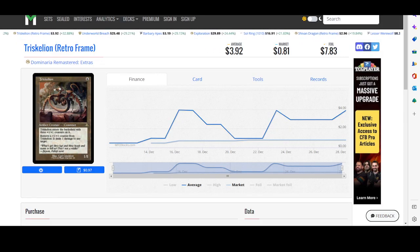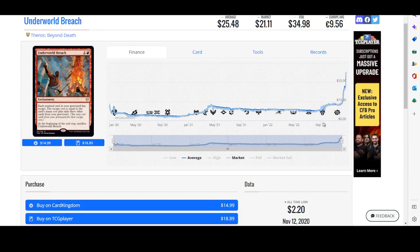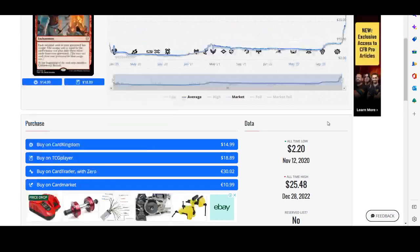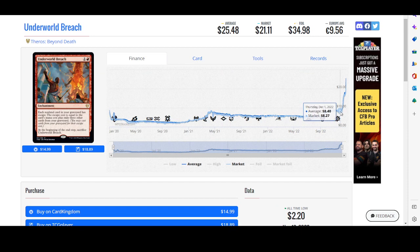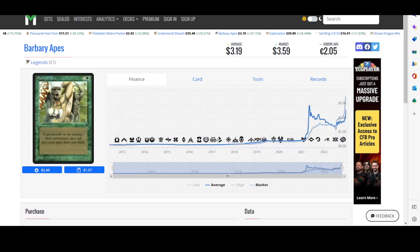So then you got a Retro Frame Triskelion. Not too worried about that. Underground Breach. Very, very aggressive. Modern, Vintage. It's being played a ton. And now this card, don't forget, this card just a month ago was $8.54, and now it's sitting around about $25. And it's pretty scary that this card could go even higher up. It used to be a $5 card, now it's $25, and this happened in the last couple of months, which is crazy.